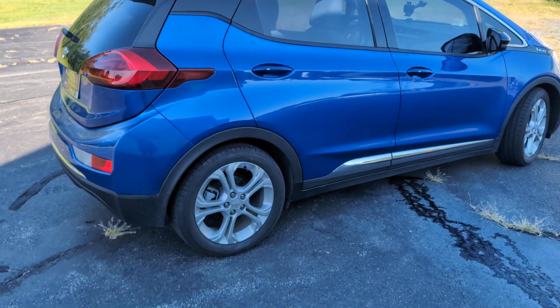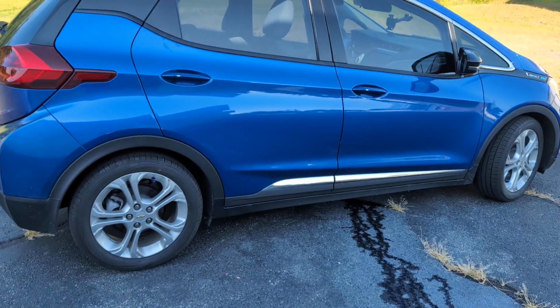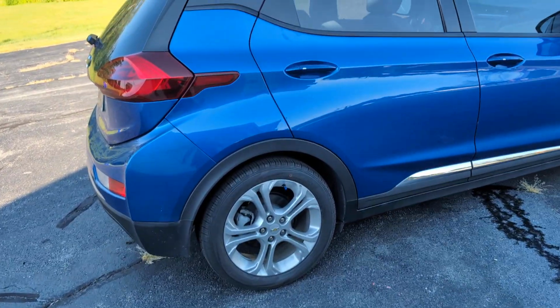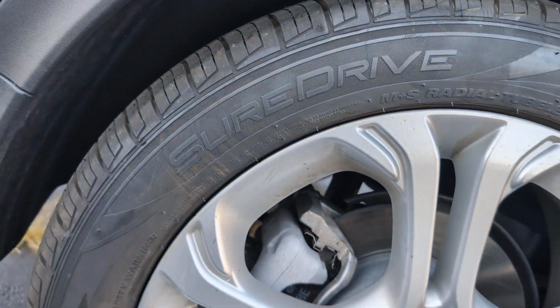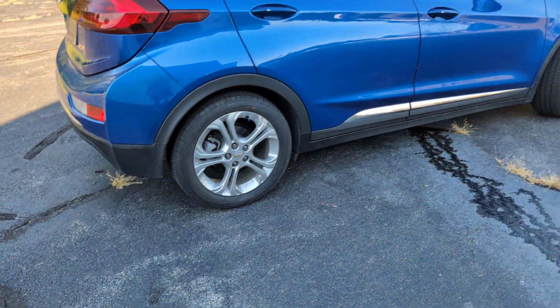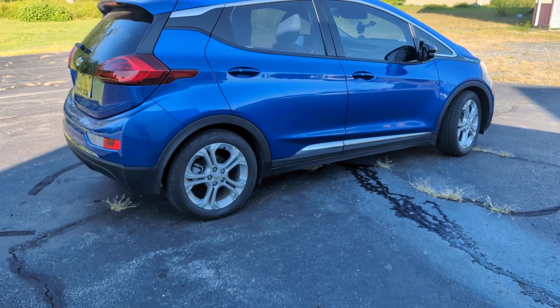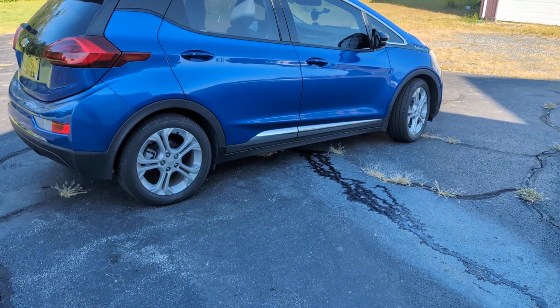It's Easy Glaze. I got a 2019 Chevy Bolt here, and I made a few videos on this Chevy, but I want to tell you guys about this great deal, Firestone. Guys, don't be afraid of cheap tires. These are SureDrive tires from Firestone. Each tire was 72 bucks, and with the installation, it came out to $400. 4 tires and installation for $400 at Firestone.